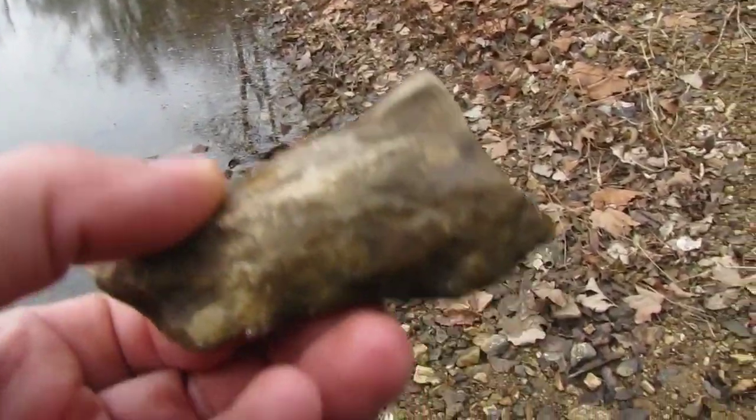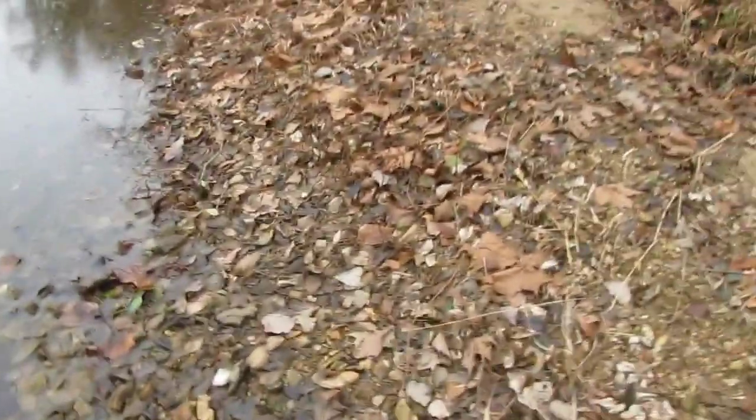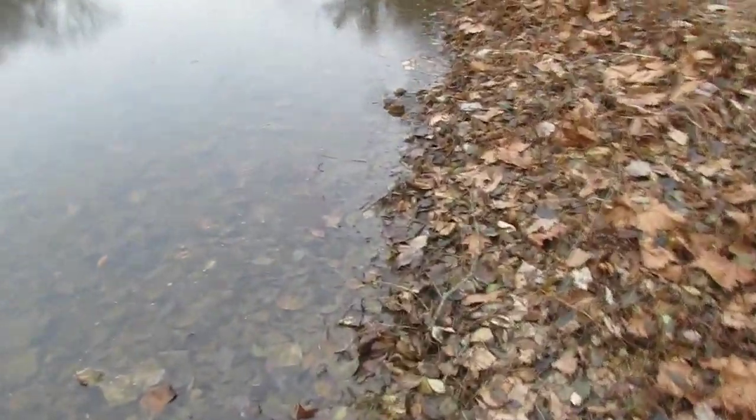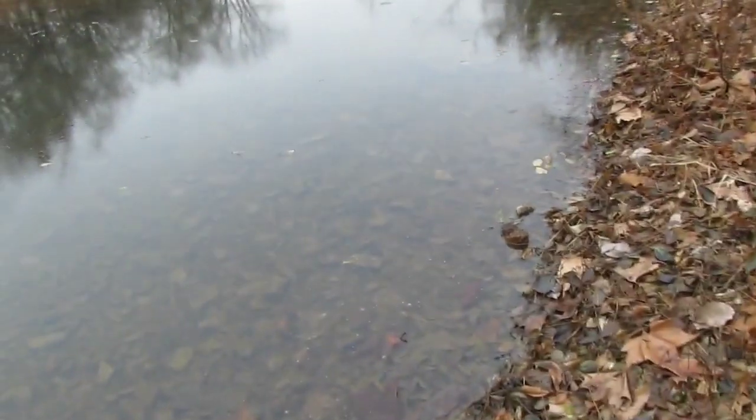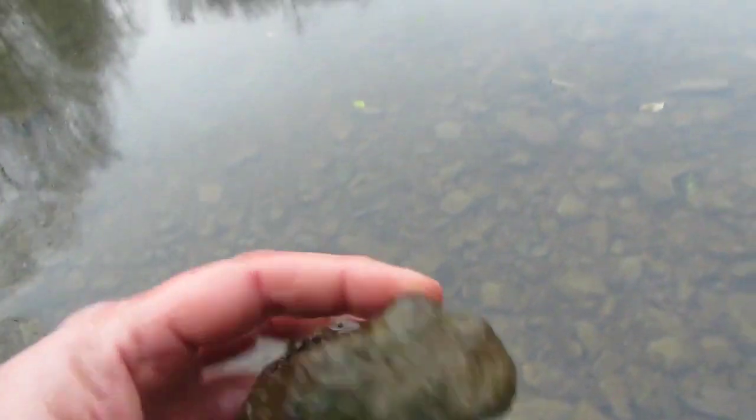Weird looking rock is all. There's a decent geode in the water here. Try to keep my feet fairly dry. Nope, not a geode. It bamboozled me. So I'm a little further up than I've ever been, and I'm still finding some okay geodes.